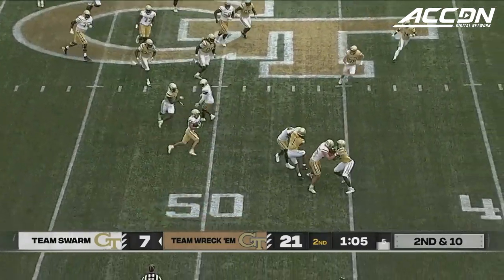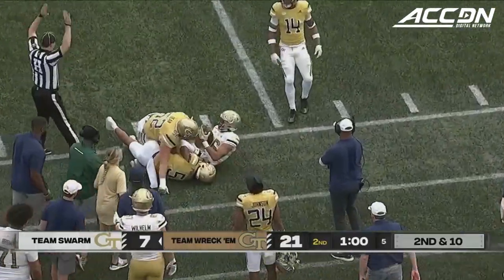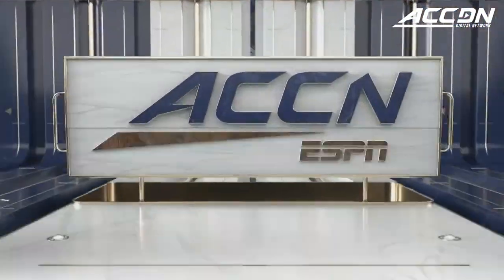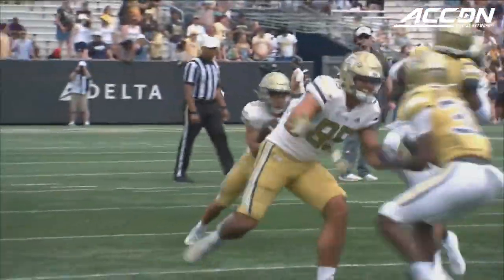They flip it out. This is one of the young running backs, Evan Dickens, who splits through traffic and reaches his way down the sideline there for a nice gain. Dickens is a compelling story if you're a Georgia Tech fan as well. He's a freshman, hasn't played college football yet, signed out of high school as an early enrollee.